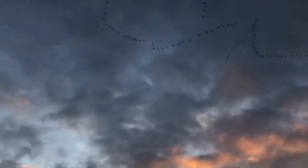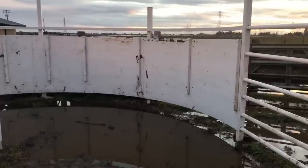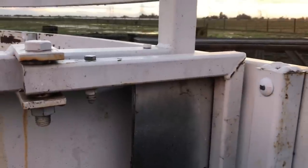And this is my crowd tub. I hope you can hear me over all the geese. There's a ton of geese flying over right now. So the way that this thing works is I'll chase, like I said, usually 3 works better. 4 can get a little crowded, but you chase them down into the end here. And once you got them in there, this gate swings around. And this is the cool part. So it ratchets. So all I gotta do is get the gate this far, and if a cow pushes back on me, she ain't going anywhere.